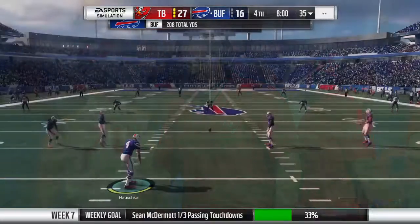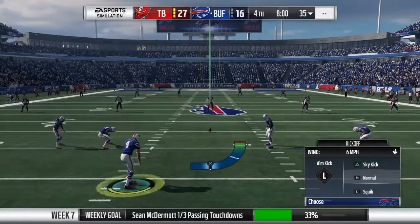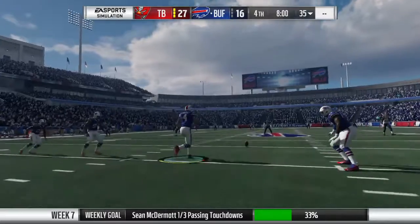Back now in Buffalo, where the fourth quarter will begin with a kickoff following the score on the final play of the third quarter.